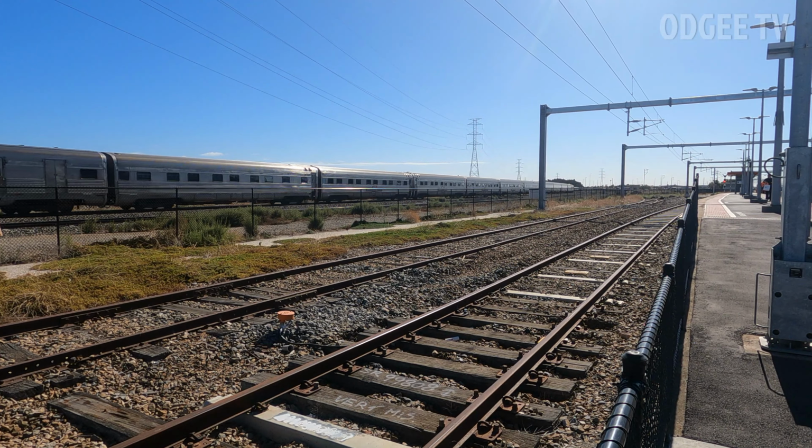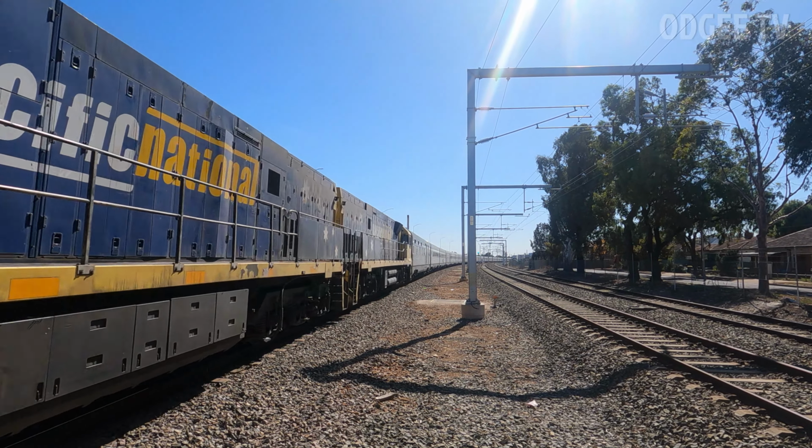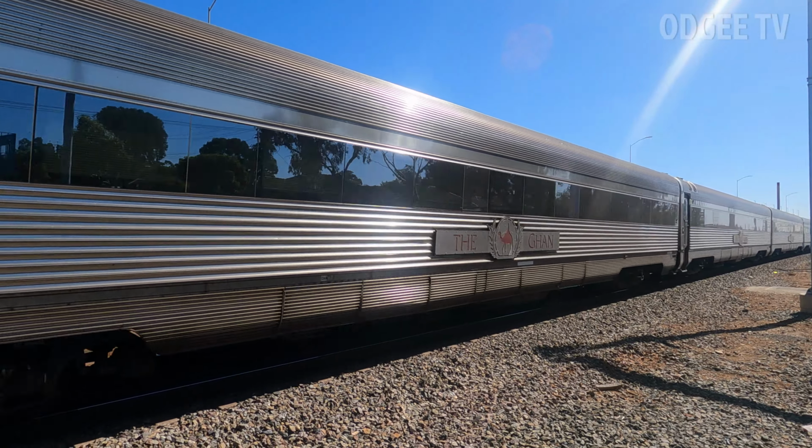It's very quiet today because it's about 11 o'clock in the morning, and now we're at Dry Creek, and this is the Ghan. It's coming from Darwin through Alice Springs to Adelaide. That train left about a couple of days ago from Darwin, and it's about 20 minutes late. Then at Adelaide Parklands, the locomotives will come to Kilburn and they'll wash them and refuel them, and they're ready for another journey somewhere else.